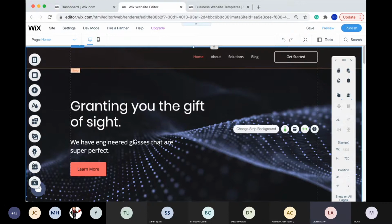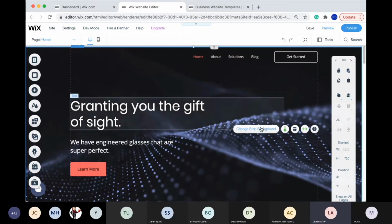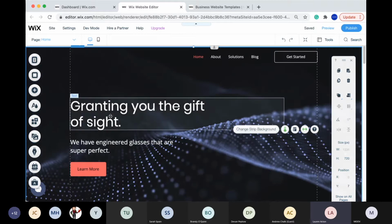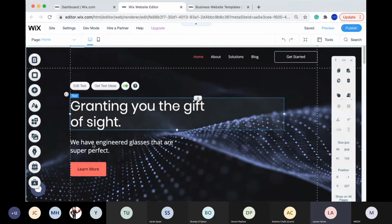And so right here is what's called the hero image. Anything on the hero image, you want it to be what they call above the fold. So you don't want this text or anything to be hanging below. You want your first H1, this header, and H2 to be right here.